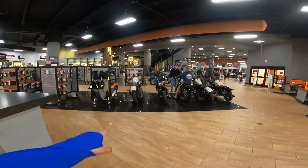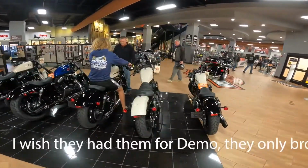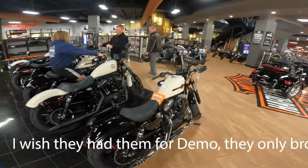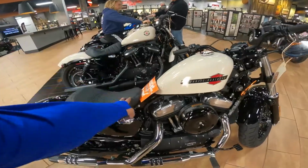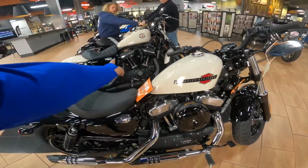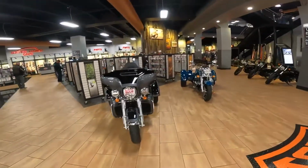These are going to be all Sportsters here. You're going to have that little peanut tank on that one. Depending on which seat, you're going to be able to see that this seat is going to be smaller than that one. You see that seat actually goes all the way up to the tank. That one doesn't. And then they have multiple different trikes here.